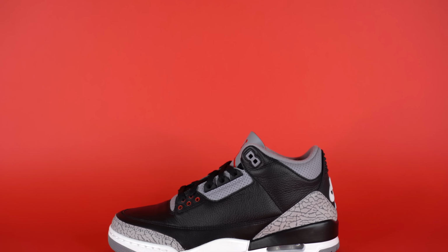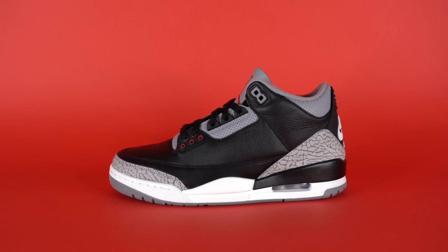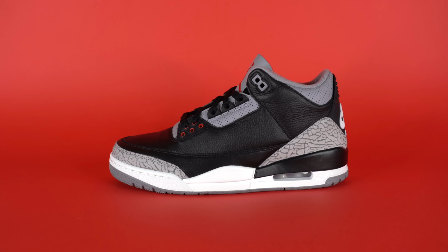I mean, it's a classic sneaker. If you like it, you like it. If you don't, you don't. I'd say grab it if you can, because even though there's going to be a lot of these, they're going to be very popular and probably not the easiest shoe in the world to get. It's probably going to be similar to the Bread Reimagined 4s and the Military Blue 4s in terms of popularity.